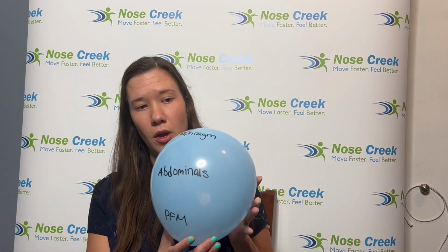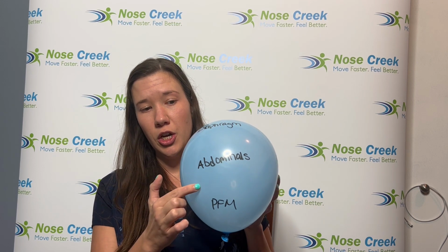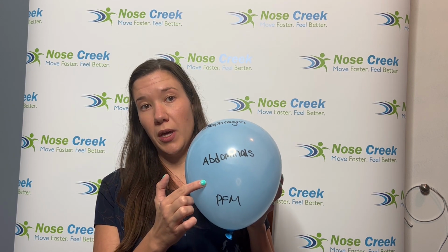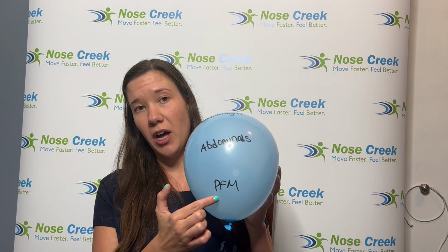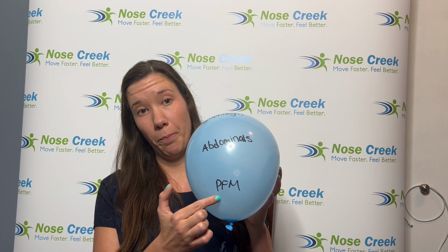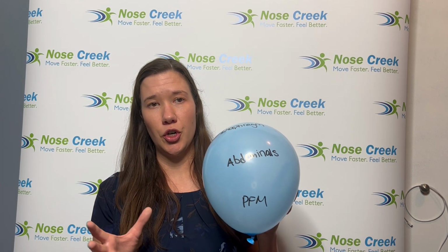So what we're looking at today, if this is your abdominal area here, we have your diaphragm at the top, which helps you breathe, your abdominals, which we think of as those big core muscles like your rectus abdominis and your obliques, and your pelvic floor muscles on the bottom. All of these muscles are working together to create an optimal level of pressure.